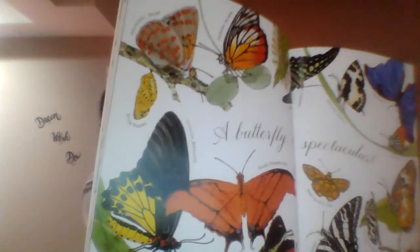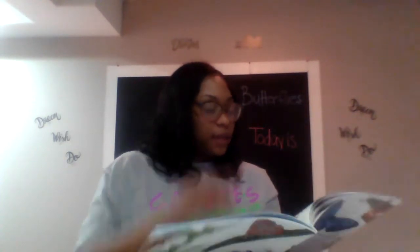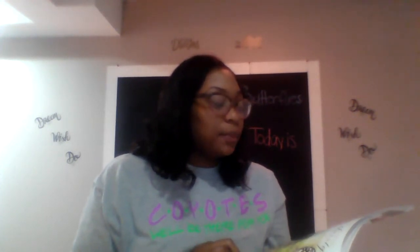A butterfly is spectacular. I agree. Look at how cool all of those butterflies are. There's so many different kinds, and they change from caterpillars to all those different kinds of butterflies. How cool. A butterfly is thirsty. To find flowers, butterflies smell the air with their antennae, and they taste with their feet, but sip nectar, the sweet liquid produced by flowers, with their tongues, and it uncoils.